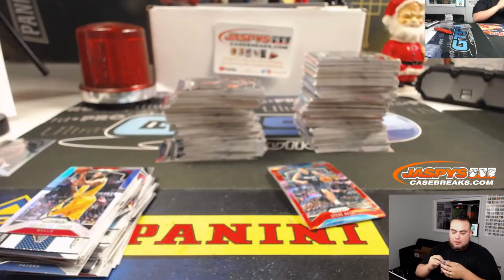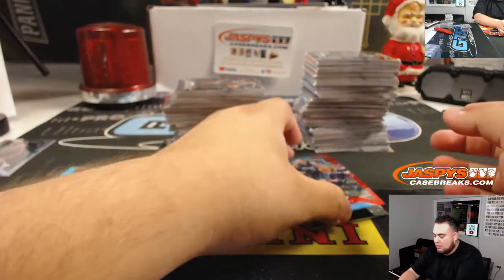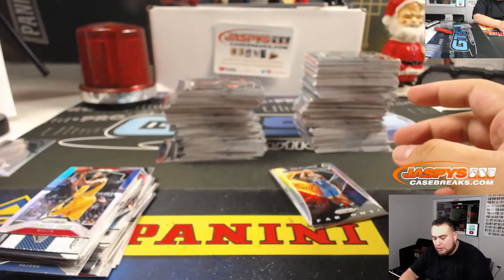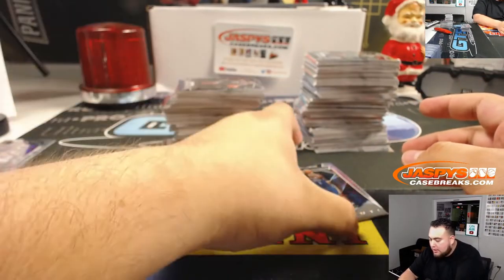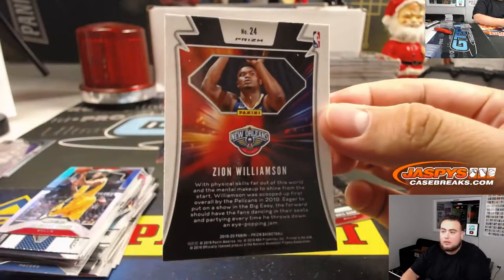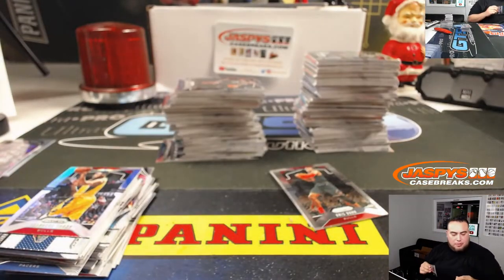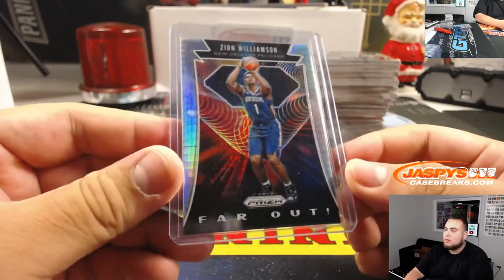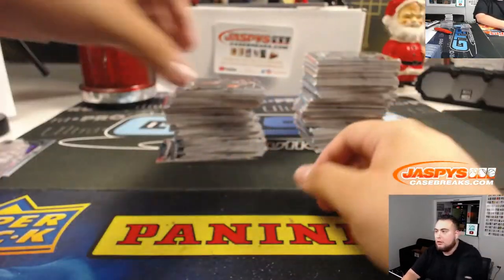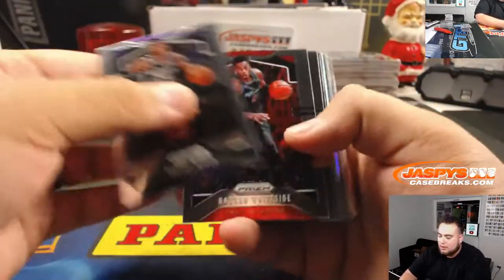Dennis Rodman. Steve Nash. And look at this, guys. I don't think these are numbered, but it's a Zion Williamson Far Out. Nice. I think these are probably pretty good. Probably going to sell for maybe a little bit more, closer to $100. Nice one right there. Jeremy Tillman. I don't know if it was the numbered insert. You go for a lot more, but still, not too shabby.